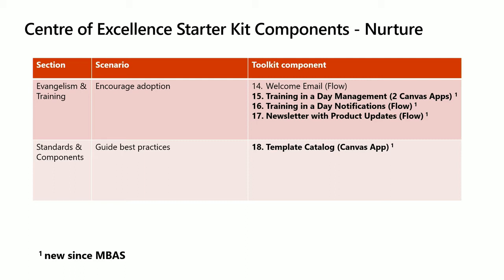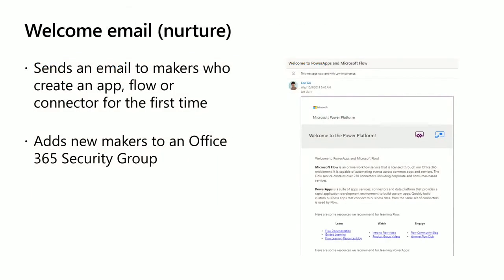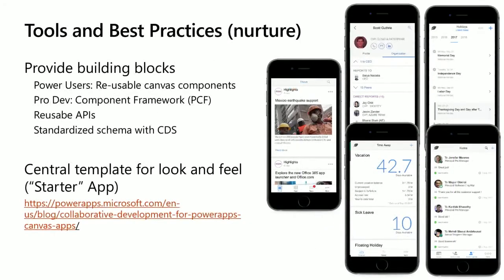So those are some good ideas and good practices that we see that could really help you accelerate that nurture motion in your department. So here's what the welcome email looks like. It sends an email to makers, and because it's part of Flow, you can customize what that email looks like to include your own brand style here.